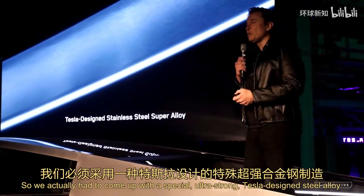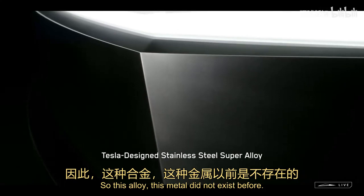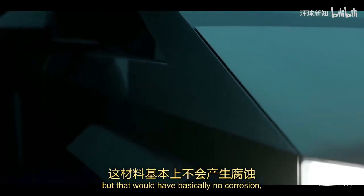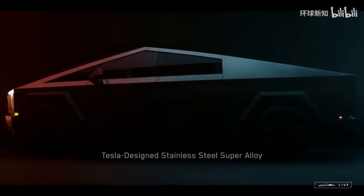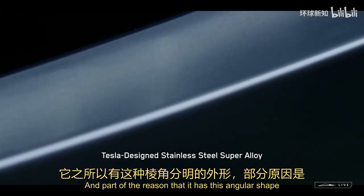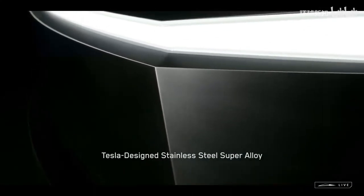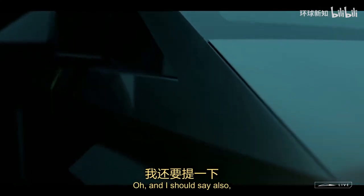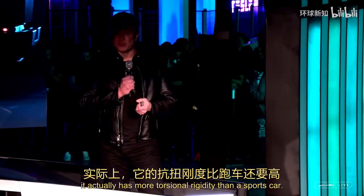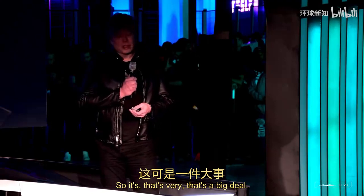So we actually had to come up with a special, ultra-strong, Tesla-designed steel alloy. This metal did not exist before. We needed something that you could actually manufacture, but that would have basically no corrosion, that didn't need paint, but you can still make it in volume. And part of the reason that it has this angular shape is you can't actually stamp these body panels. The body panels would break the stamping machine. Also, because of the steel exoskeleton, it has more torsional rigidity than a sports car. It has more torsional stiffness than a McLaren P1. So that's a big deal.